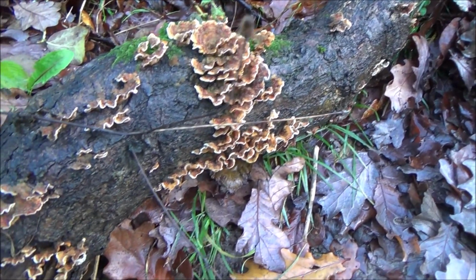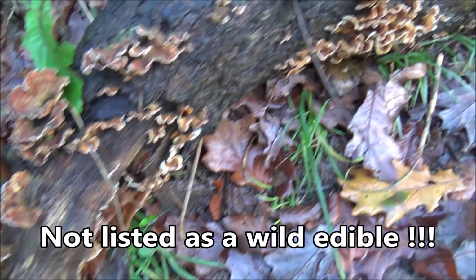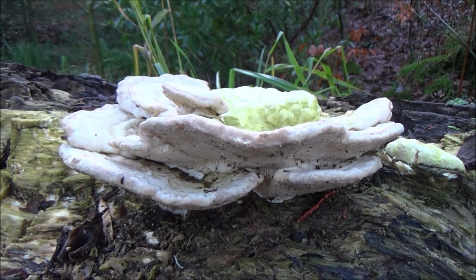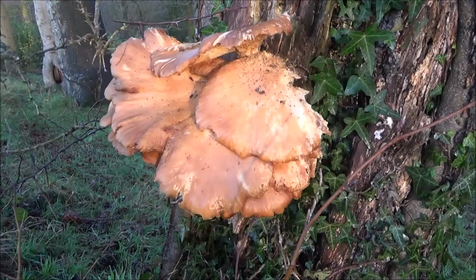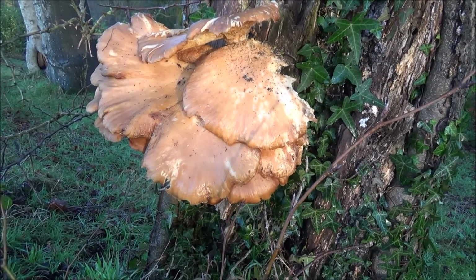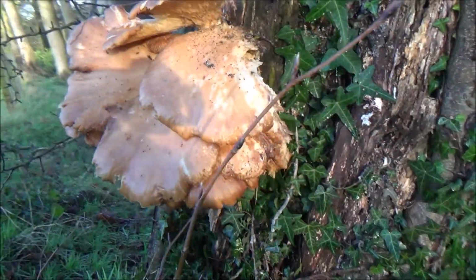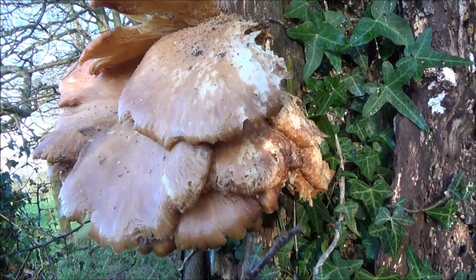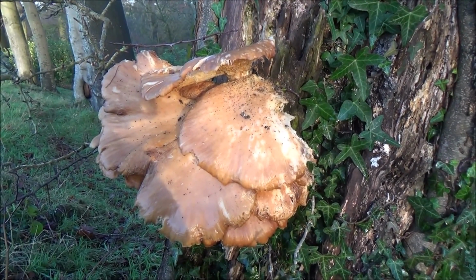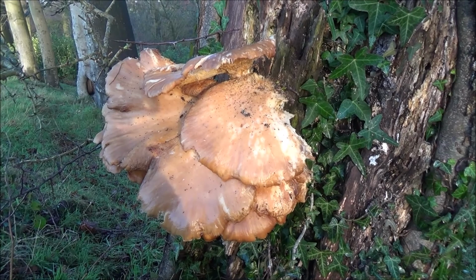Some nice fungi there on that log. It's like a turkey tail type of fungi. Very nice. The hedgehog fungus still thriving on this log. This is the oyster mushroom that I looked at in November, and you can see it's a lot different now. It's all collapsed on itself. It's looking a little bit worse for wear. When you think what that looked like not so long ago, and that's how it looks now. So these fungi, they don't last long.